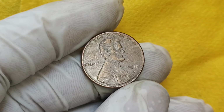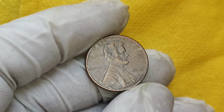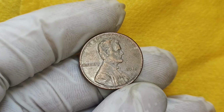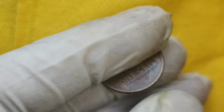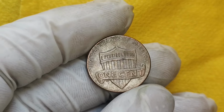You're sifting through your pocket change, and suddenly, you spot a 2018 D Lincoln penny. Could this humble coin be your ticket to a $2.9 million payday? Well, before you start planning your dream vacation, let's dive into the fascinating world of coin collecting and uncover the truth behind this modern-day treasure hunt.